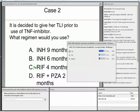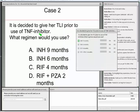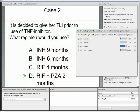Well, my second question for you is this. Let's say we are going to give her more therapy and we're going to treat her for latent TB, treatment for latent infection. What regimen should we use? And I agree that she should get some treatment. That would be my answer to the previous question. But now the question is what to give her. Should it be A, INH for 9 months, B, INH for 6 months, C, rifampin for 4 months, or D, rifampin PZA for 2 months? Well, it looks like the votes are coming in.